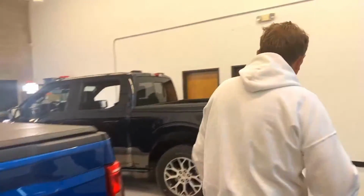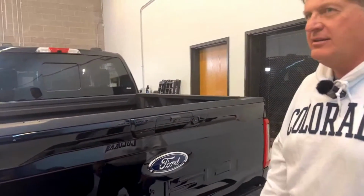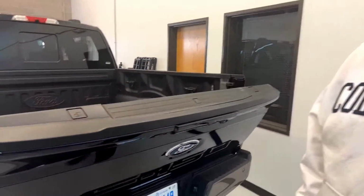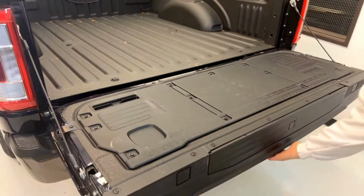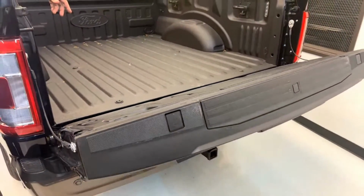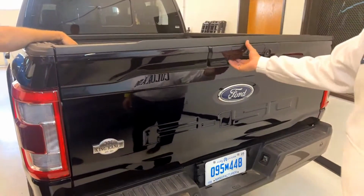But let's go over here and look at the King Ranch. Yes, and find out where the $30,000 went. Where did that $30,000 go? First of all, I think it went right there. Come on, open up. Look at that. And I bet you can just punch it and close it as well. So I think it's self-closing, right? So that's a big deal. Look at that. I can only dream of this on my truck. But nevertheless, it's pretty cool.